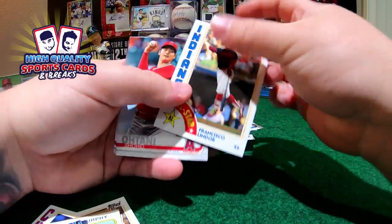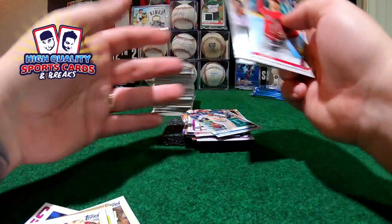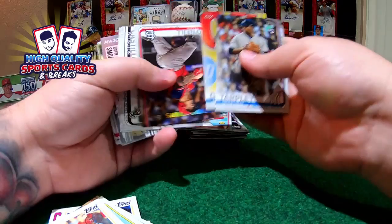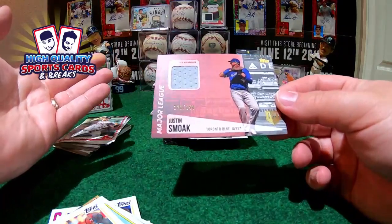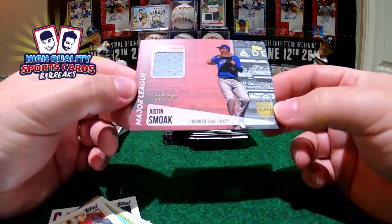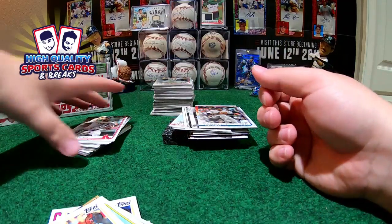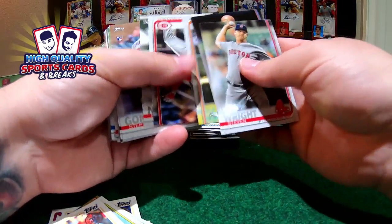We got All-Star Francisco Lindor. Man, the cycle for Ohtani last night was a nice, nice cycle for the Japanese. He's the first Japanese-born player doing a cycle in Major League Baseball history, man. Born in Japan. Toronto Blue Jays, 150 gold with the logo in the bottom. Nice, great piece of jersey. Smiley shot, buddy. Another beautiful piece for you. And another memorabilia on this break. No auto yet. That's the hit on this box.